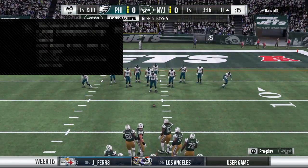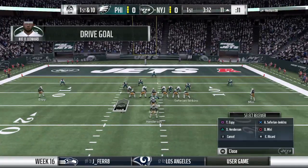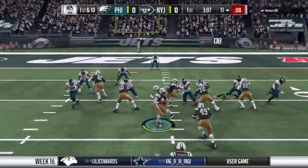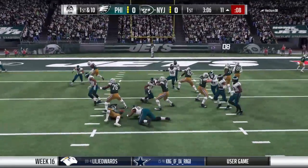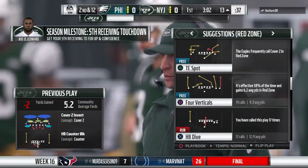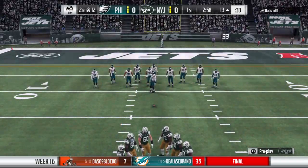And a really long drive here, and it goes on and on. Again, it's Henderson. And they'll lose yardage here. They go backwards to the 13-yard line. That's going to go as a loss of 2, and it'll be second down.